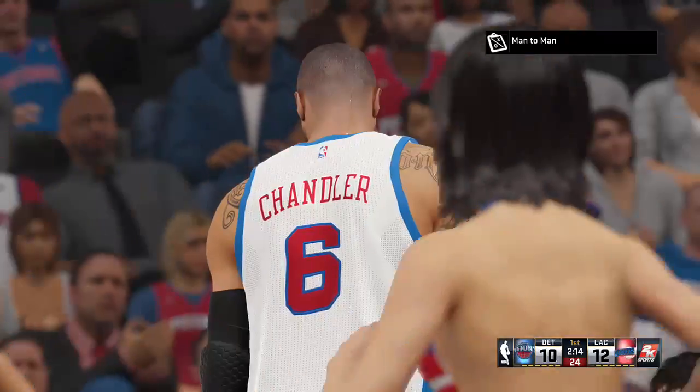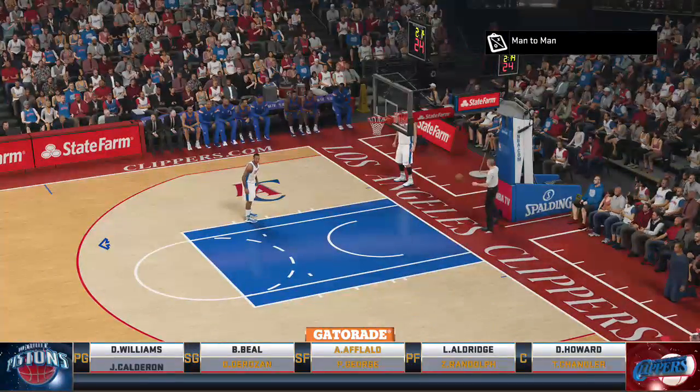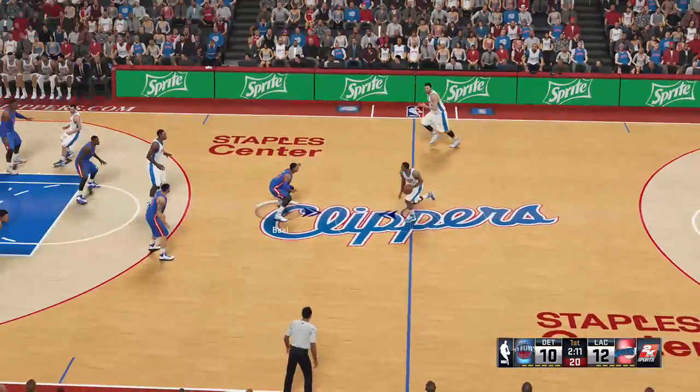Platoon swap here for the Clippers. And a switch here also for Detroit. Anthony Morrow's checked in for Aaron Aflalo. The Clippers in the lead.